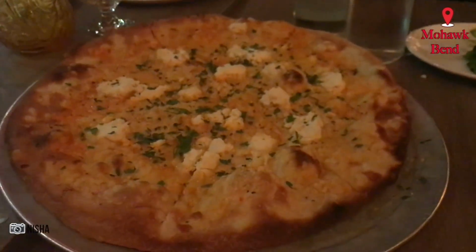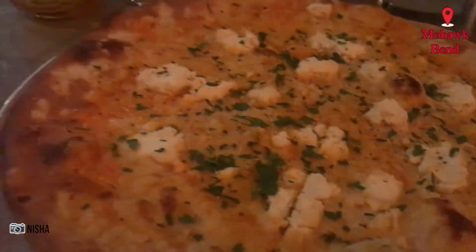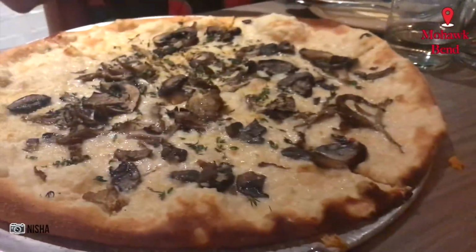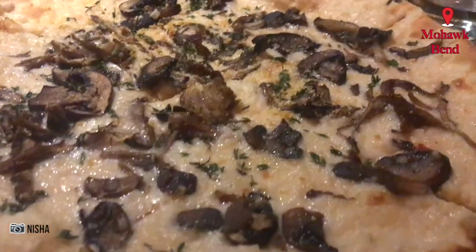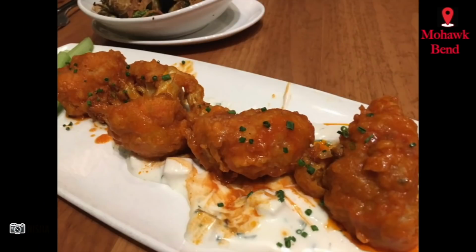For dinner, it was my birthday dinner. I celebrated with a bunch of friends. So Russell, Jesse, and I shared this spicy garlic pizza and this creamy mushroom pizza, which was so good. And then we had some cauliflower wings, but I didn't have a picture of that because I forgot. So here's a picture from Yelp.